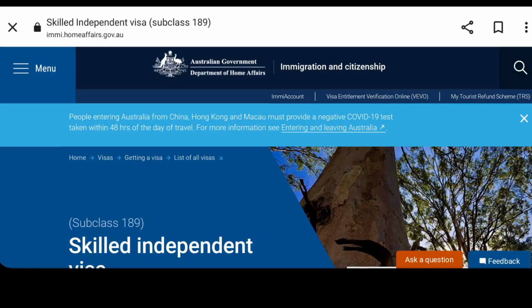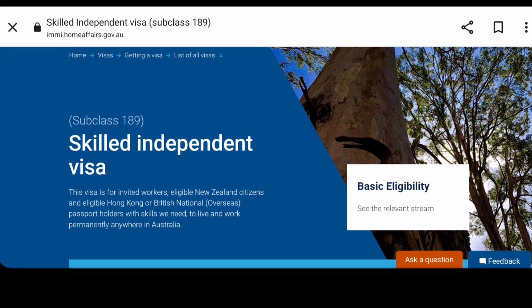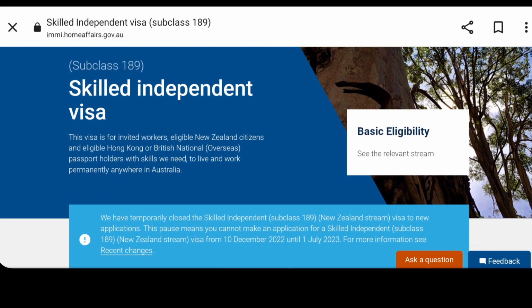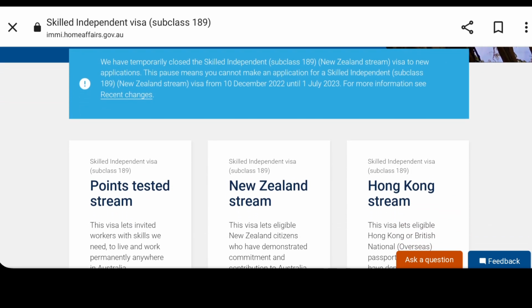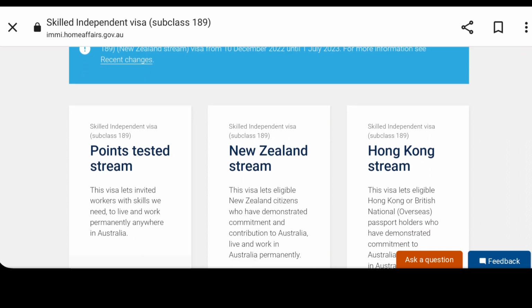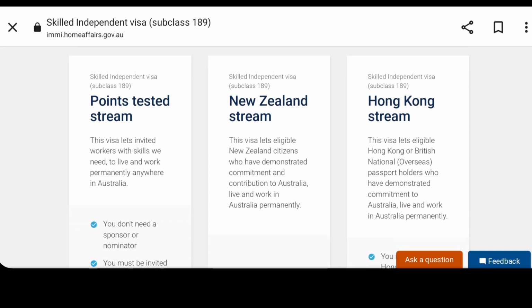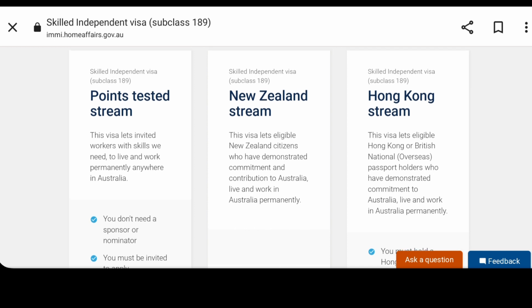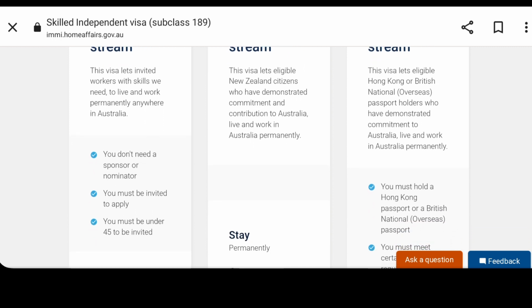All right, so guys, we're on the Home Affairs page. You can just use your Google account, type in www.homeaffairs.gov.au and type in subclass 189. It will bring you here, and we are here right now. Skilled Independent visa. This is what the visa is all about. You can see that it's in 3 categories, whether you're a New Zealand or Hong Kong or points tested stream. All you need to do is check out the one that is suitable for you. But if you're not from these 2 countries that are showing here, then you are in the points tested stream, because it's for overseas applicants or someone living inside Australia that is not from New Zealand or Hong Kong.